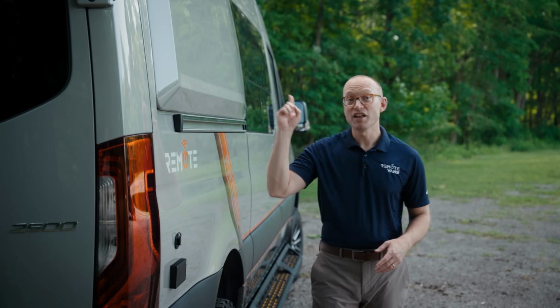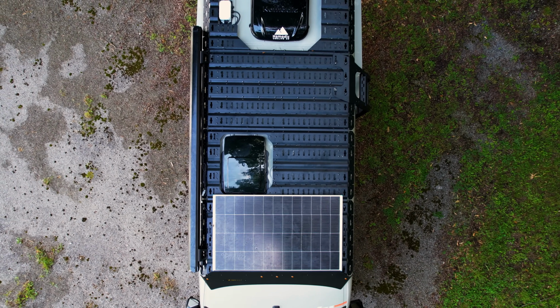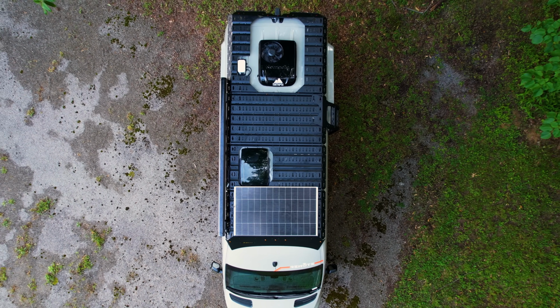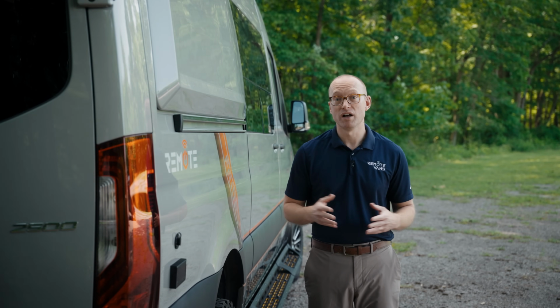And on the roof is another big change for 2026. We've upgraded to a single 200-watt solar panel. So you'll have 200 watts on board every one of our vans, and you have an exterior connection port where you can add more as well.